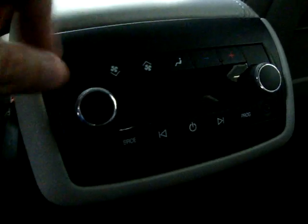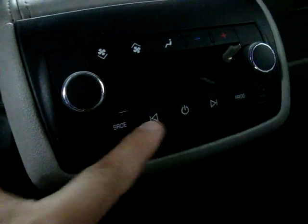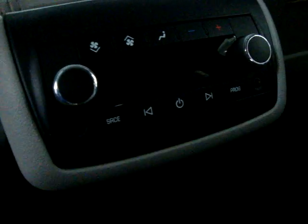Here in the back of the center console, the middle row passengers can control the ACs, the fan speed of the AC, how it flows and where, and the temperature. They can also control the stereo from back here, and they have jacks for headphones, okay?